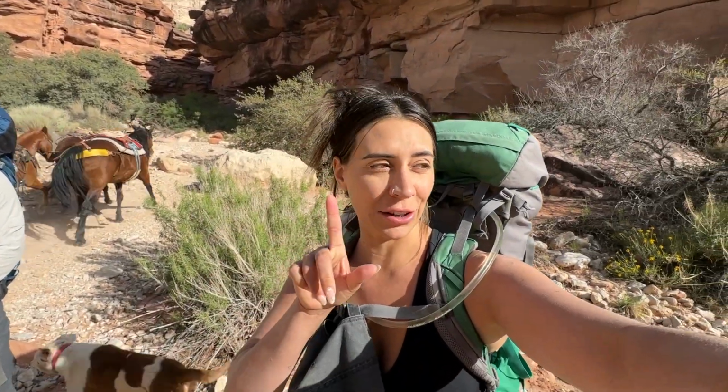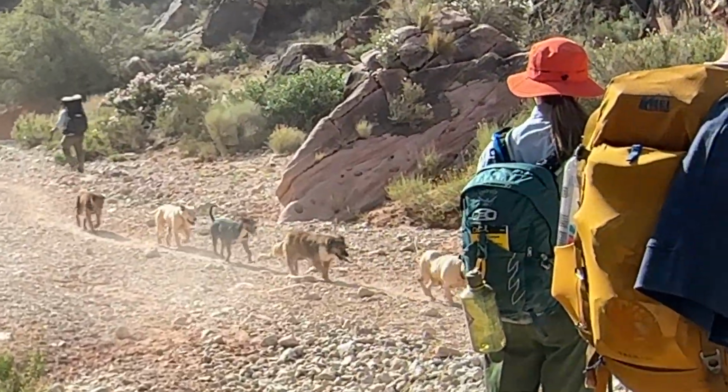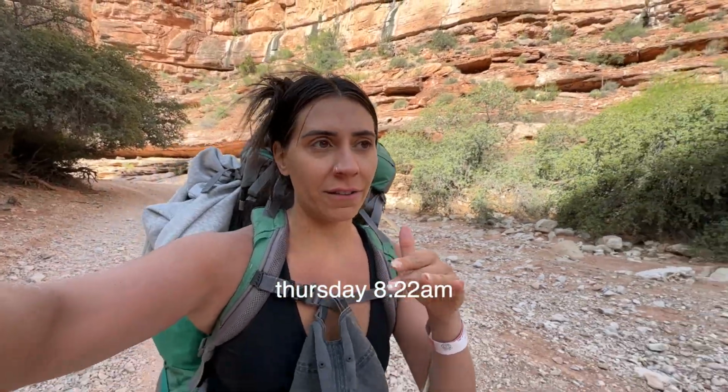Hello! We are 3.1 miles in so far. Look at all the puppies. We're about an hour and a half in. So far, my pack is starting to really get more sensitive on my hips. It is what it is. I can't do anything about that, you know.